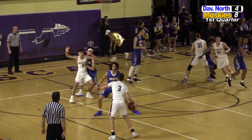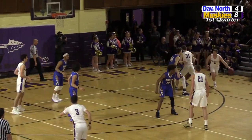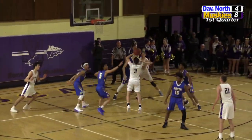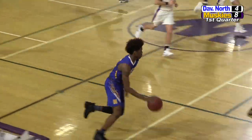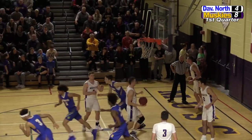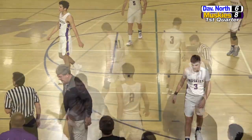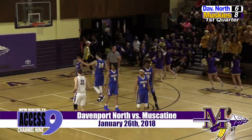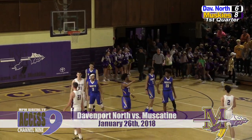Josh Hutton gets the ball from Howard. Good skip pass to Falk on the corner. Hutton drives. Jumper's up, no good. Rebound to Vesey, and he pushes it to Watson, who goes to the rim. Shot is affected and up, tipped in by Max Taylor. We've got to get on the rebounding. We're hard to match up, very hard. 2:18 to play in the first quarter. Muscatine leading 8-6 here.